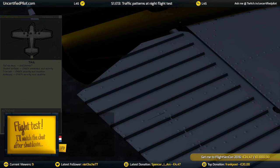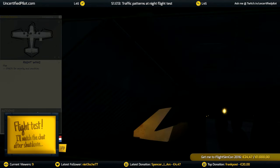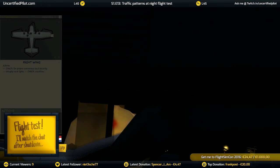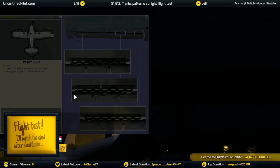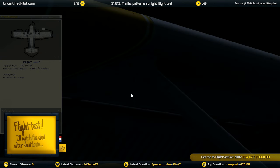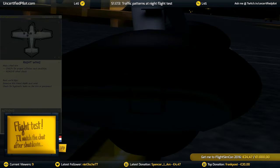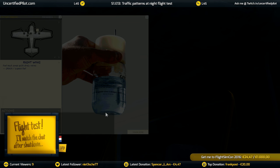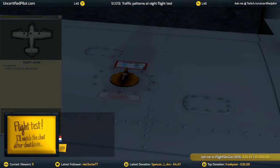Wiggle of the elevator trim tab. It looks good. Wiggle by the flaps. Looks good. Hinges look good. Aileron. Hinges look good too. Tie down is removed, fuel vent is clear, chocks removed, fuel drain, no contamination.